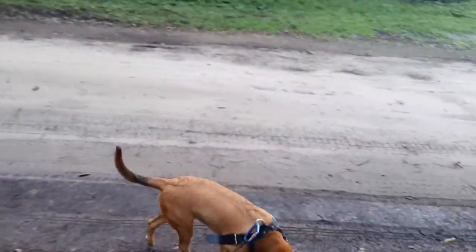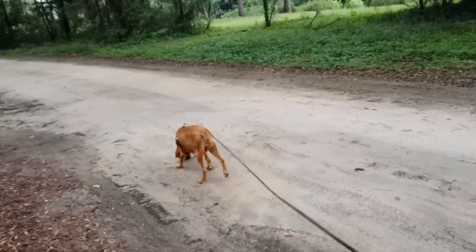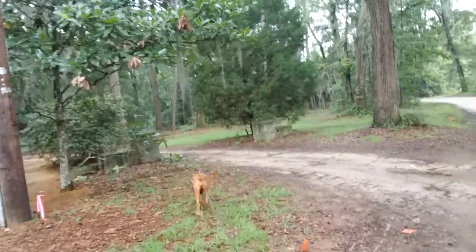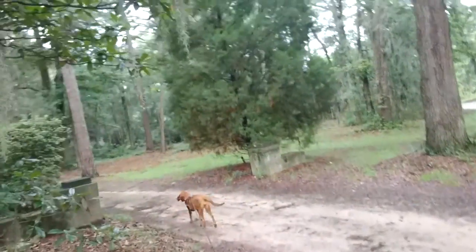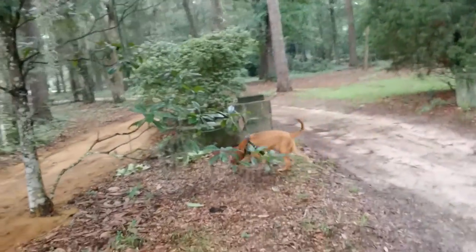Okay, the harness is screwed up now. Ooh, there we go. There we go. You see that? That was scent. She just picked something up right here. The rubber boots.